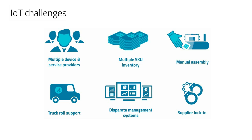If you're going to build products that will work in multiple geographical markets, and if you're going to have a solution that is based on different components from different suppliers, you can easily get into a situation which is challenging from a supply and logistic perspective, from a support perspective, and from a management perspective.